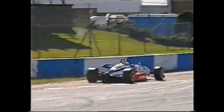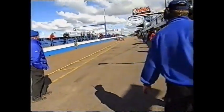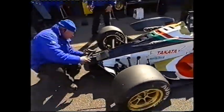But meanwhile, Takuma Sato comes into the pits and surely into retirement, followed by Matt Davis. Well, what a disappointment. Takuma Sato winning that first race, but it's all over effectively in this second race. Matt Davis goes past. He came into this meeting as championship leader, of course. Bad news for both these two. And it looks as though there's a problem with the gearbox. There's no way they can even put a new rear wing on. It's all over. You can see the casting broken.